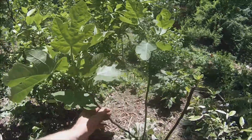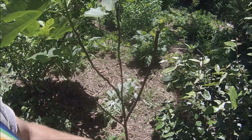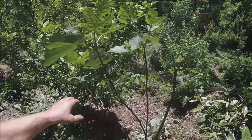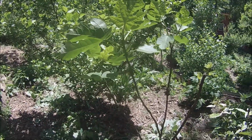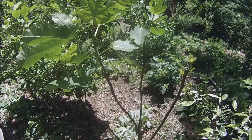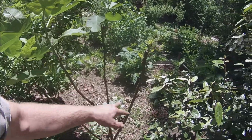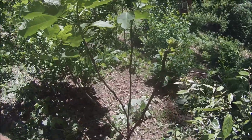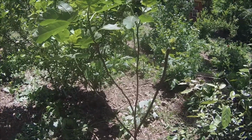So as I said, this fig's something that I just stuck in the ground here. A cutting that I stuck in the ground, not thinking it would make it. It's way too close to the silverberry and the gummy berry. Just wasn't thinking at the time. But it does give me lots of material. I can try to transplant it, or I can just cut all these off and make lots of new starts out of it. Fig is one of the plants that you just stick into the ground, and it takes quite easily. Just keep it moist.